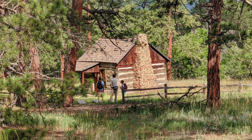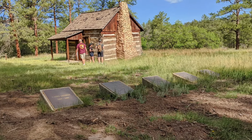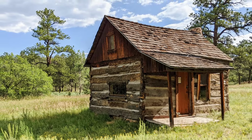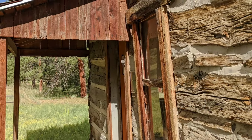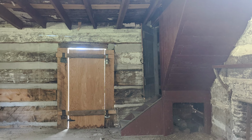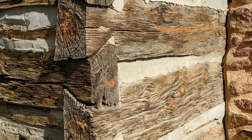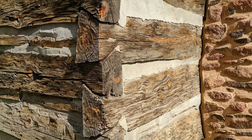Hidden in the woods of the United States Air Force Academy, you will find a pioneer cabin and a family cemetery. The cabin is called Cap's Cabin, and it was built by William Alexander Burgess between 1871 and 1877. It is considered one of the oldest standing structures in the area. The cabin was moved to this location when the academy was being built, but is still accessible to the public. The family cemetery contains the Leonard Capps family, who once lived in the cabin and on the grounds of the academy.